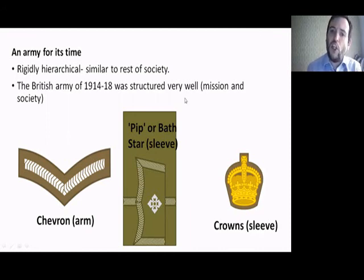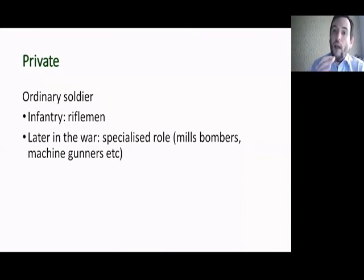So I want you just to imagine now that you've joined the British Army in 1914. Your first rank that you're going to come to is a private soldier, who is an ordinary soldier. Now, if you're in the Tyneside Irish, you're in an infantry unit, your role is to serve as an infantryman. And later in the war, after 1916, you might have a specialized role. You might become a Mills bomber, or you might become a machine gunner. But early on in the war, your predominant role is as a rifleman.